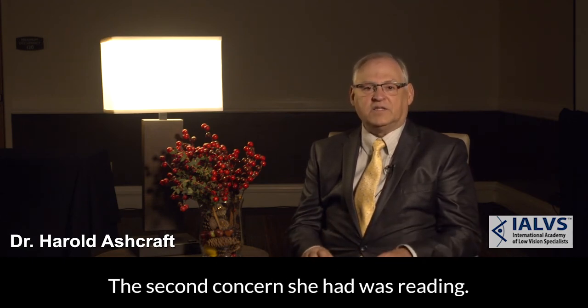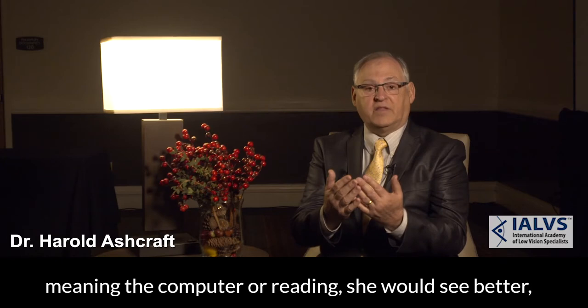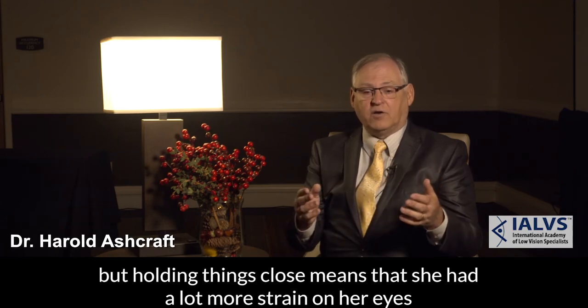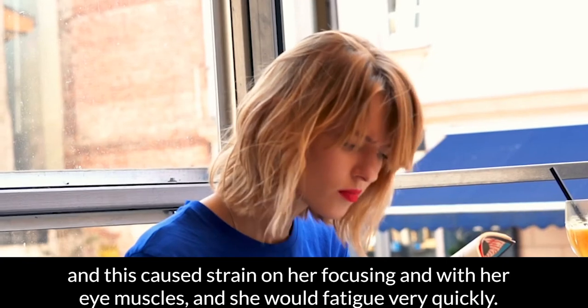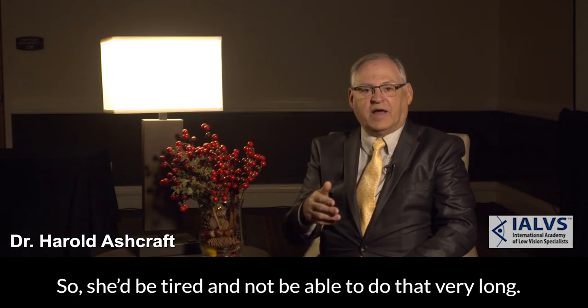The second concern she had was reading. She had found that when she'd hold things very close, meaning the computer or reading, she would see better. But holding things close means that she had a lot more strain on her eyes. She had to focus her eyes. She had to turn her eyes in, and this caused strain on her focusing and with her eye muscles, and she would fatigue very quickly. So she'd be tired and not be able to do that very long.